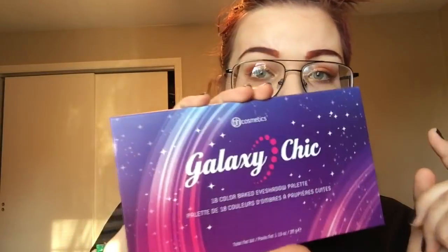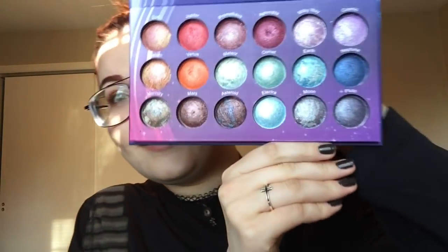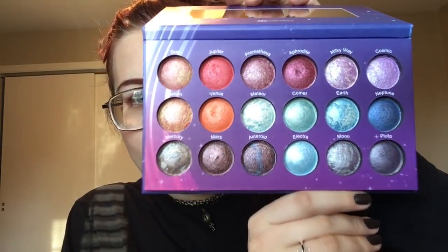But yeah, let's get into this. So the first palette I'm not going to be hitting pan on, so this isn't the first palette. This is the BH Cosmetics Galaxy Chic palette. I just think it's really cool looking, and that's kind of why I bought it. I know I would never hit pan in any of these shades. I got this in the summer, and I think I've used it 3 times since then. But I really bought it just because I think it looks cool. So that's not going to count.